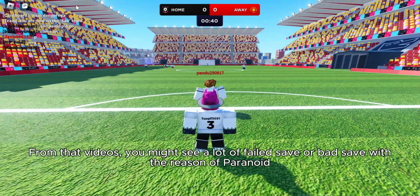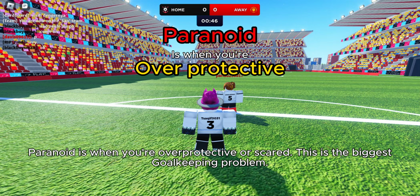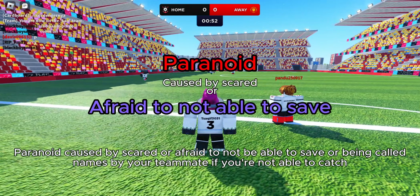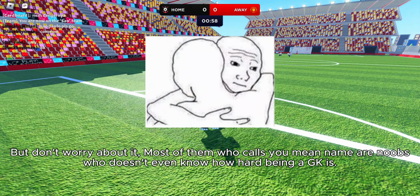From those videos, you might see a lot of failed saves or bad saves with the reason of paranoia. Paranoia is when you're overprotective or scared. This is the biggest goalkeeping problem. Paranoia is caused by being scared or afraid of not being able to save, or of being called names by your teammate if you're not able to catch. But don't worry about it.